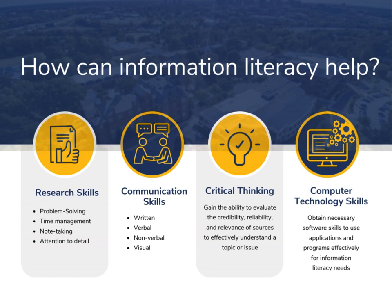For communication skills, students will improve not only their written, but also their verbal, nonverbal, and visual skills as well. Critical thinking. Students will gain the ability to evaluate the credibility, reliability, and the relevance of sources to effectively understand a topic or issue in their research. And lastly, computer technology skills. Students will obtain necessary software skills to use applications and programs effectively for information literacy skills.